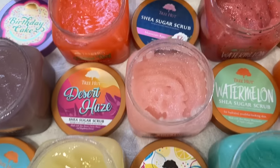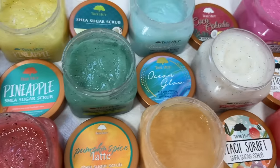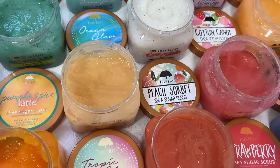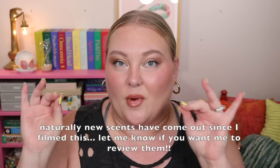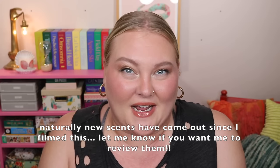You could say I'm a little body scrub obsessed, okay? Because today I'm gonna be reviewing every single Tree Hut body scrub that is on Ulta's website, and actually plus a few other ones. There's some limited edition scents that I have that are no longer available, and I'm also going to be talking about those, ranking those. I'm gonna be telling you from worst scent or least favorite scent to best scent, what I think about them. And I hope you guys will enjoy.